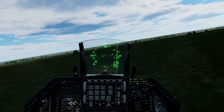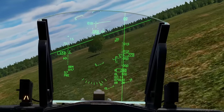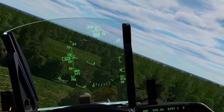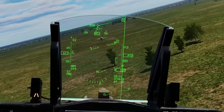Distance to waypoint 2, please, lead. 9 miles. Thank you. No pings on RWR yet. No, we are doing good things, guys. Thank God the Earth is curved. And it's not a popular thing to say nowadays, but... What in the name of bigotry are we doing? Right?